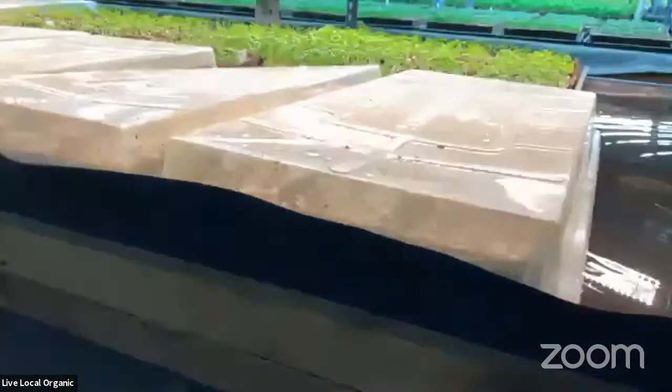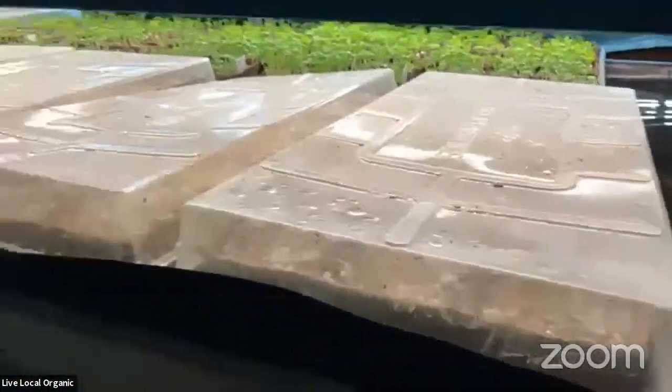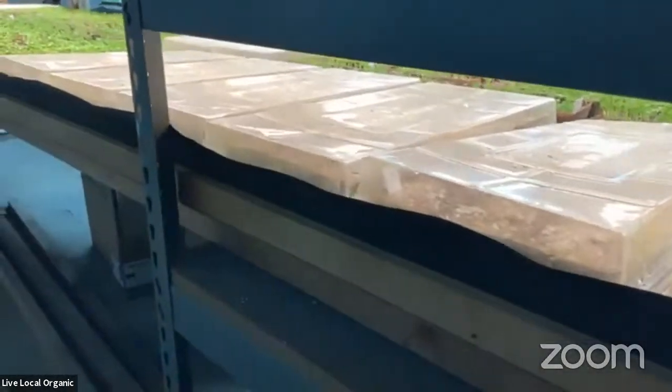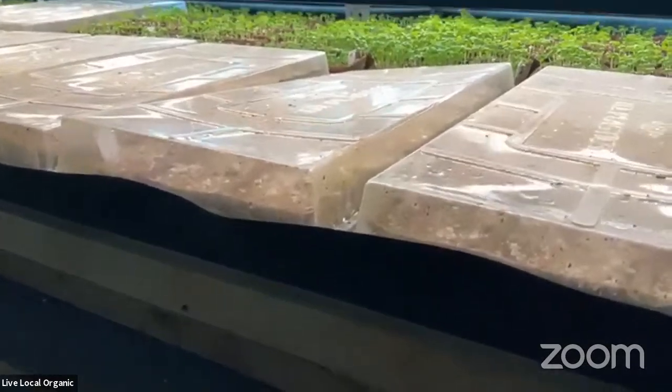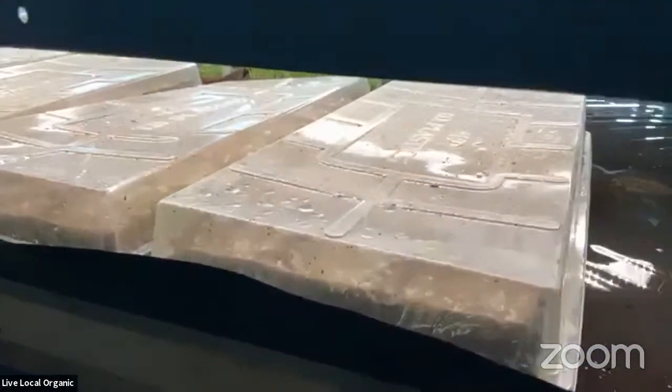What that does is it increases the humidity, and so it makes it a really wet and moist environment, and that helps the seeds to germinate. And so we always get a really good germination rate. So that means the seeds start sprouting.